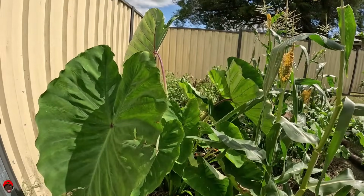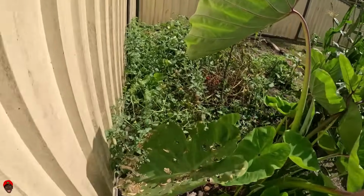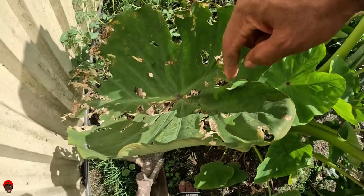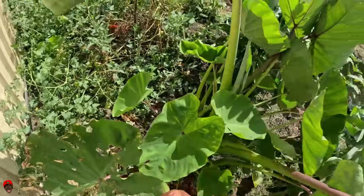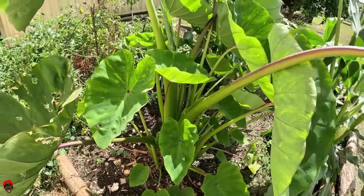Yeah man, so these are the Dasheen. Yesterday evening I was watering the plants because I was wondering why this leaf looked like this. And I found about 4 worms all over this leaf here. So I killed them. And that's what it looks like. It's just this leaf they were eating. The rest of the leaves look good. Yeah, and a whole heap of suckers.